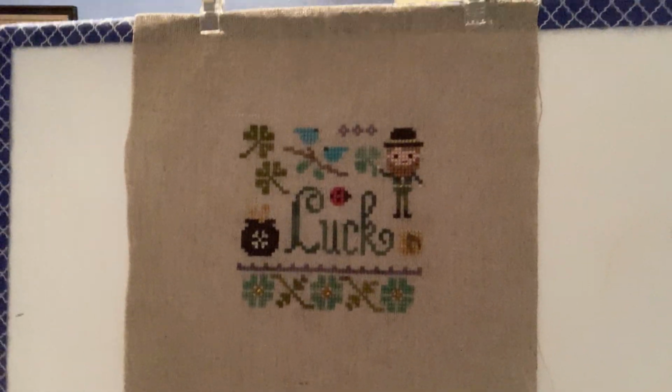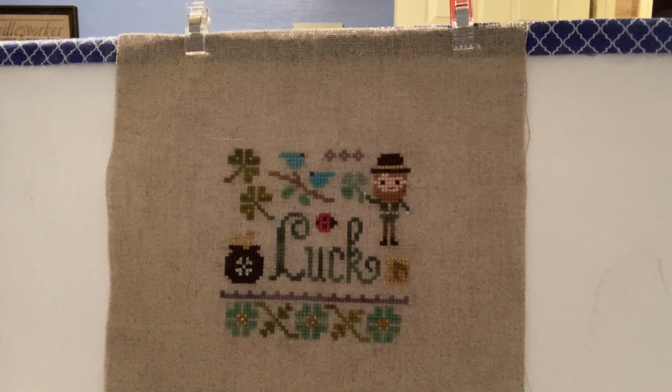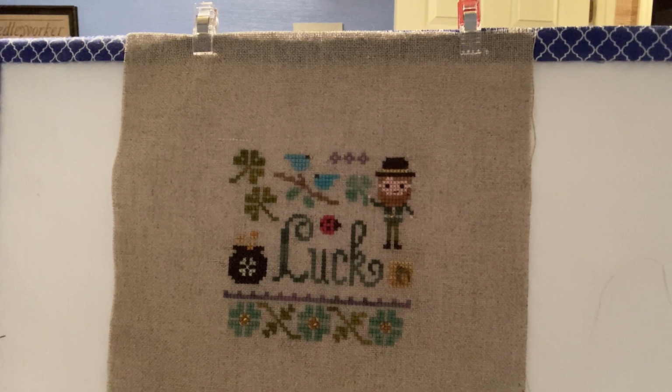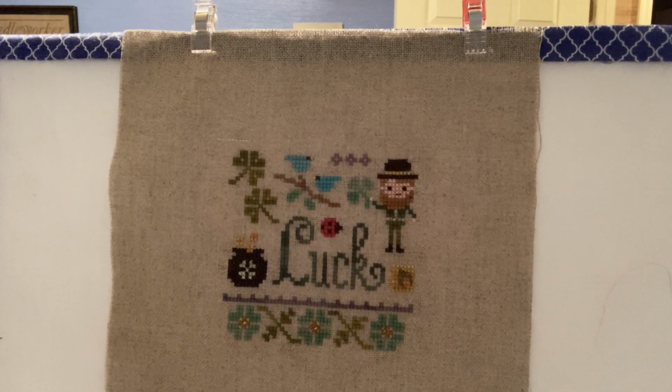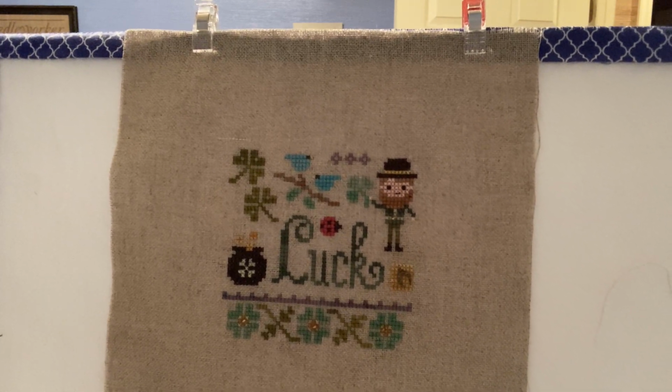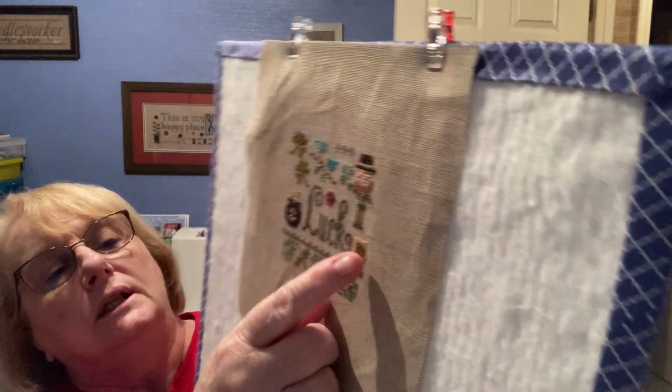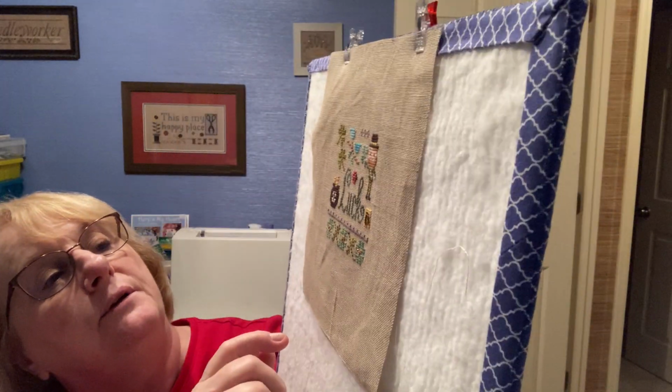Okay, I have several things that I should have already FFO'd, but I just can't seem to find what I want to do with this one. But this is A Bit of Luck, and this is from Lizzie Kate. And I really, really enjoyed stitching this. It was just so fun. The little leprechaun was just so cute. The little birds and the little pot of gold. And there's a lucky horseshoe down here that was included.